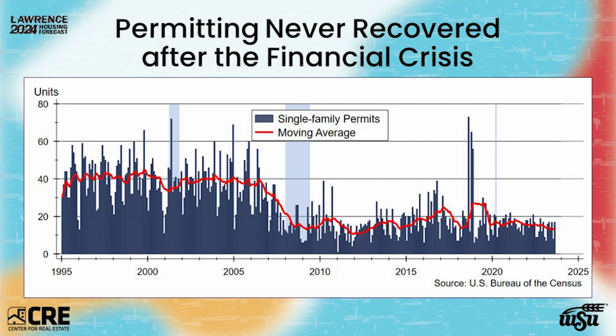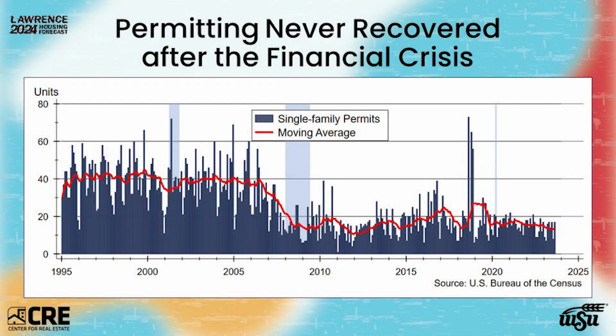And you can see that, going back all the way to 1995, you were averaging about 40 new building permits a month in Douglas County forever, right? That's just what you did. Following the financial crisis, that dropped down between 10 and 20 new single-family building permits.